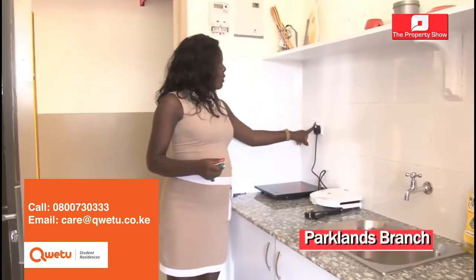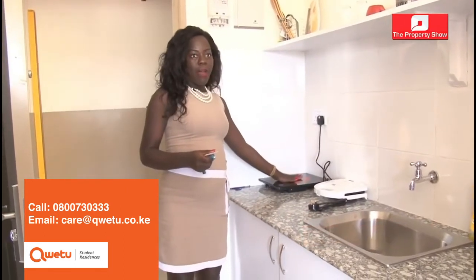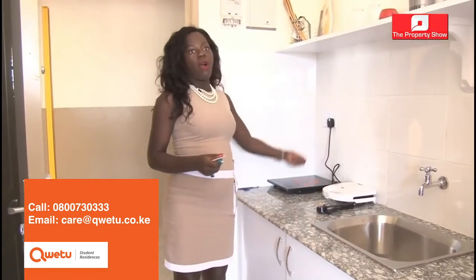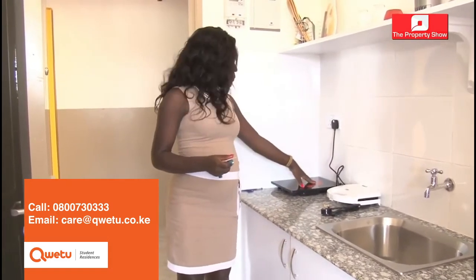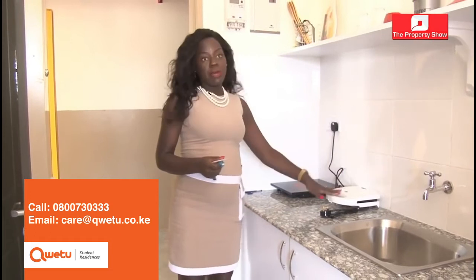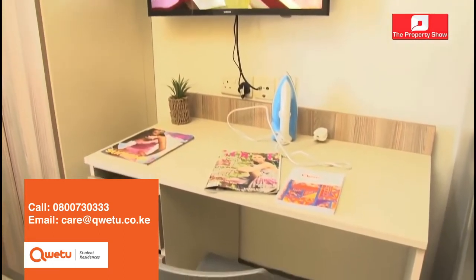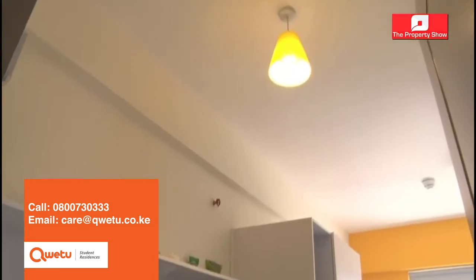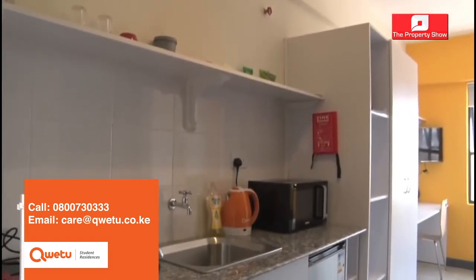When you turn on the burner, it will conduct heat. However, it will only get hot if you have a pan on top of it. So it's very safe. We also have a sandwich maker. The sandwich maker is an extra amenity for the premium rooms. We have an ironing box for this room. We, Qwetu, provide cleaning to the premium room customers once a week.